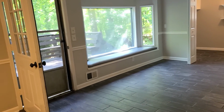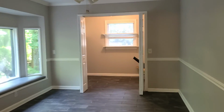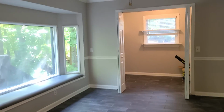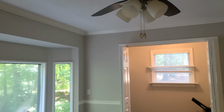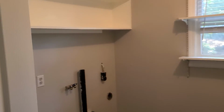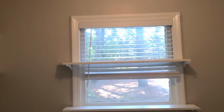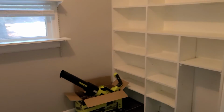And here's a large breakfast area with tile. I think this is tile. Feels like tile. And the laundry room, large laundry room with a window and shelving.